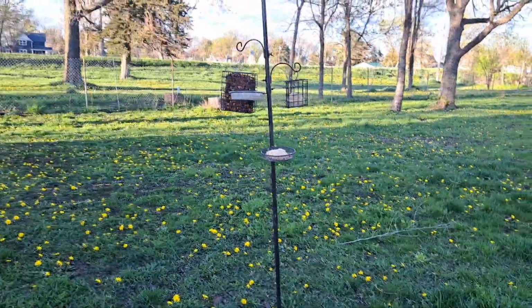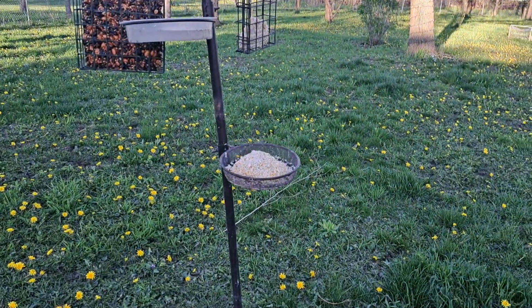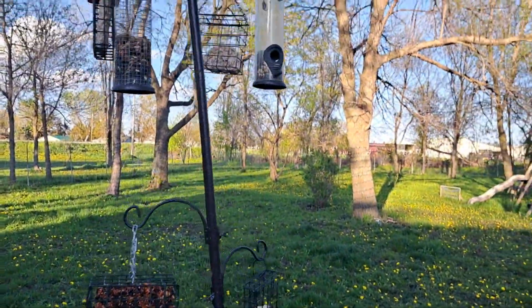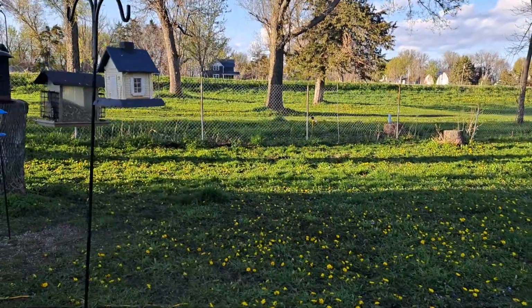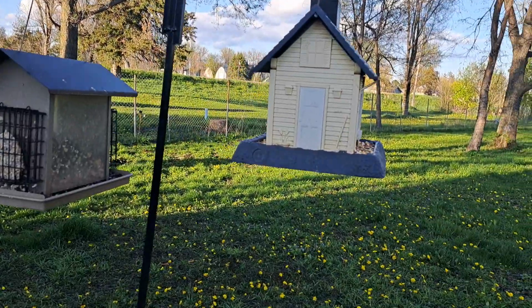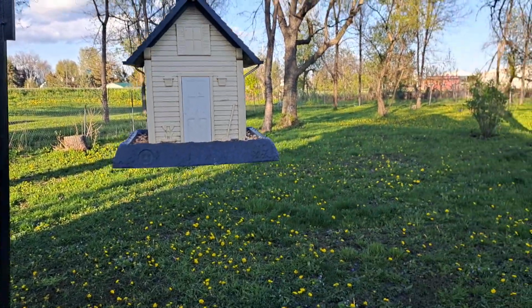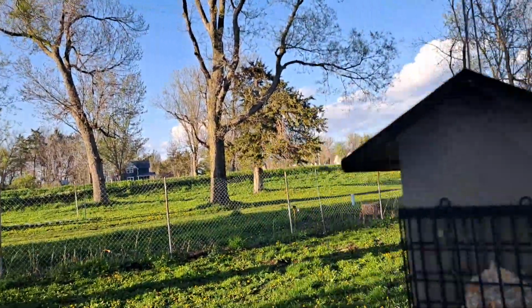This is the feeder situation as it stands right now. We got some suet out, different suet, peanuts, all sorts of stuff. I had these two houses flipped around, but apparently the squirrel figured out how to get on the right side, but not the left side. Is this all moist and crappy because it rained? Yeah, let's scrape some of that out. We'll get some dry stuff in there for them.